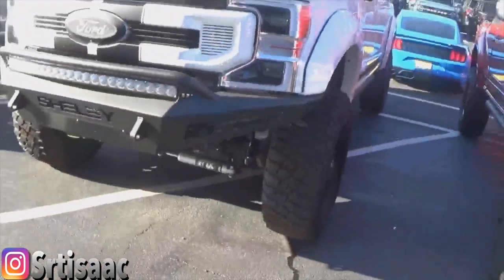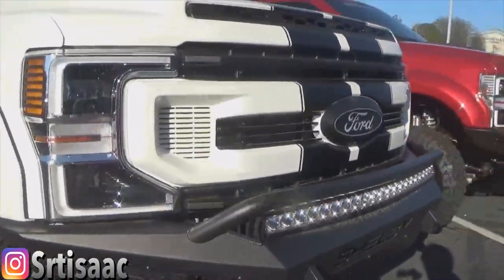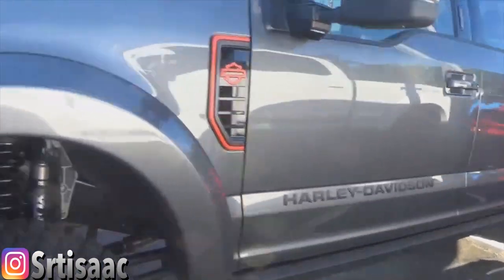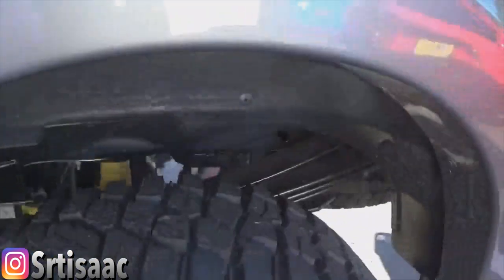So y'all see, Shelby white truck. All these trucks are done up by Shelby. This is a Harley Davidson edition. Y'all know the biker club and whatever. This is their little special edition of their trucks. I think all they do to these is just lift them. I don't think they really make them go faster. Harley Davidson edition. I like it. All right, get away.